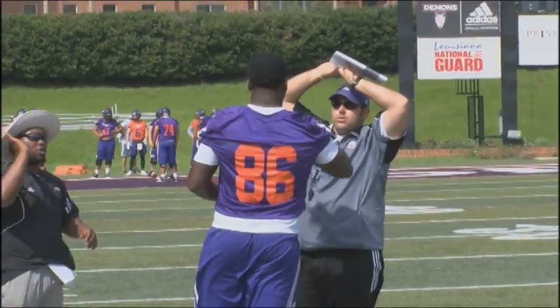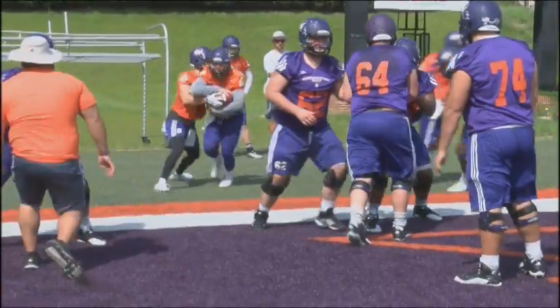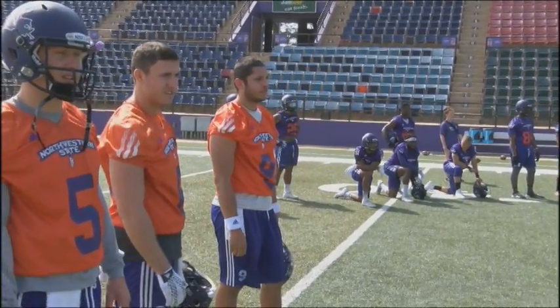Next year's schedule includes games at Baylor, and of course there is always the tough Southland Conference, with defending champs McNeese coming to Natchitoches for a showdown on Saturday, October 22nd, 2016.